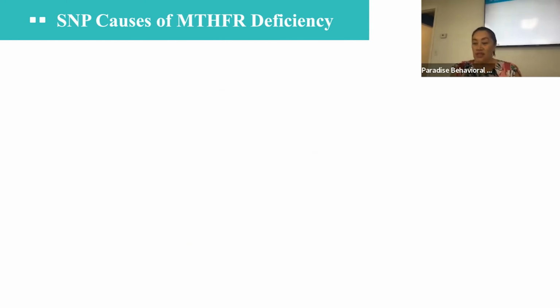What are the causes of MTHFR deficiency? It's in the SNP. We explained that, right? These are variations, abnormalities in the genome. We talk about the phenotype, that there are several genes that can cause the same thing. We still don't really know a lot about which genes cause what, but we're starting to learn. And even the obesity gene, there's 400 of them involved in figuring out how somebody can gain weight.